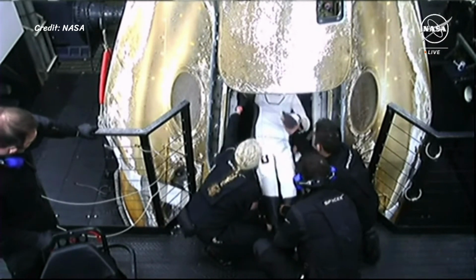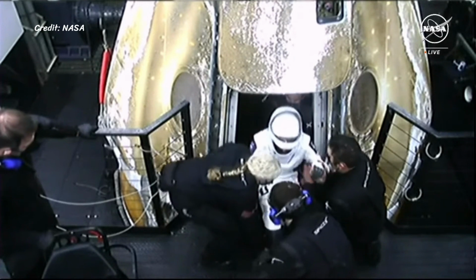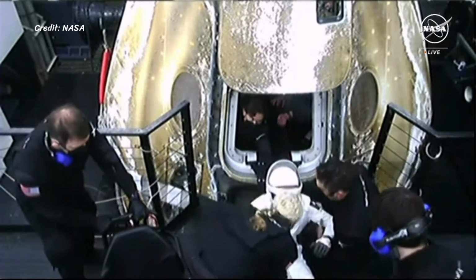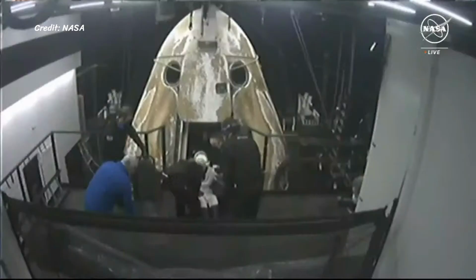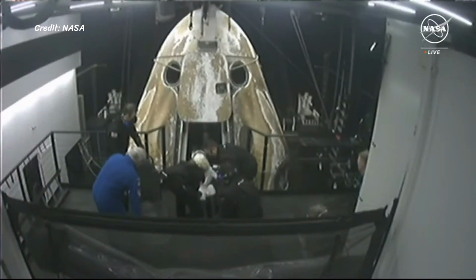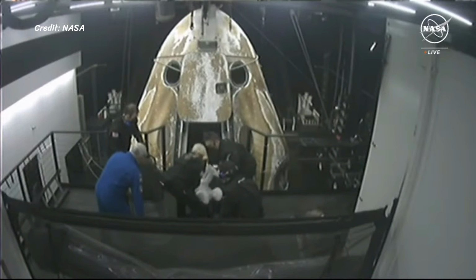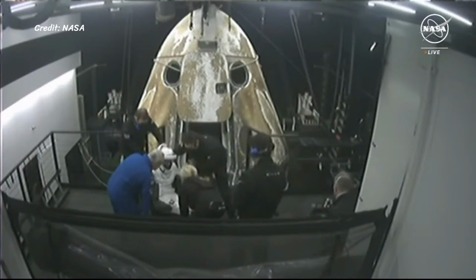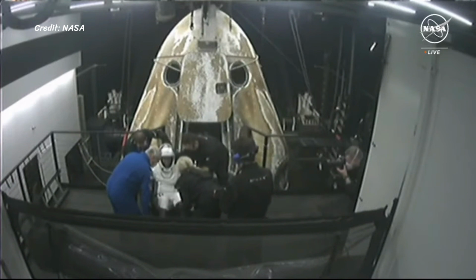What an experience it must be, this first time of feeling gravity, because if you're born into it and you don't really know what it's like to not feel it, I could imagine it would be quite an experience to feel it and really feel it at this magnitude for the first time.